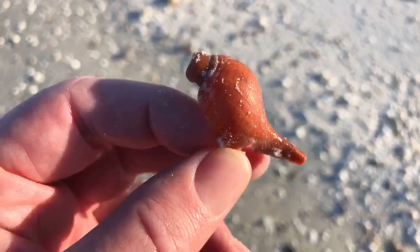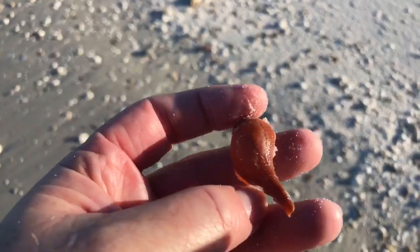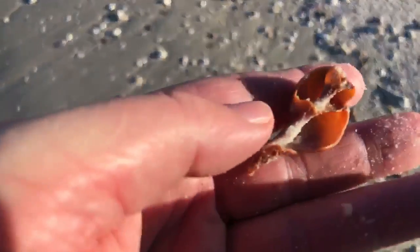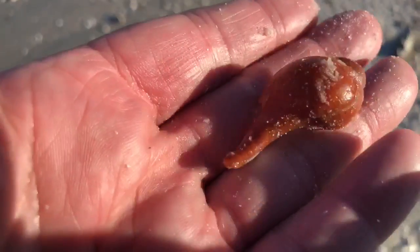Wow, look at how red that tulip shell is. Never saw one that bright of an orange before. It's incredible. Whoops. You can see the inside of it. It's pretty cool. It's left of a tulip. Look how bright orange that is. Wow.